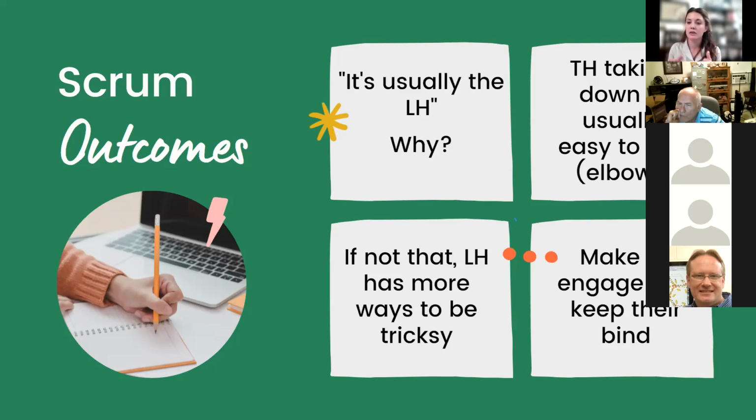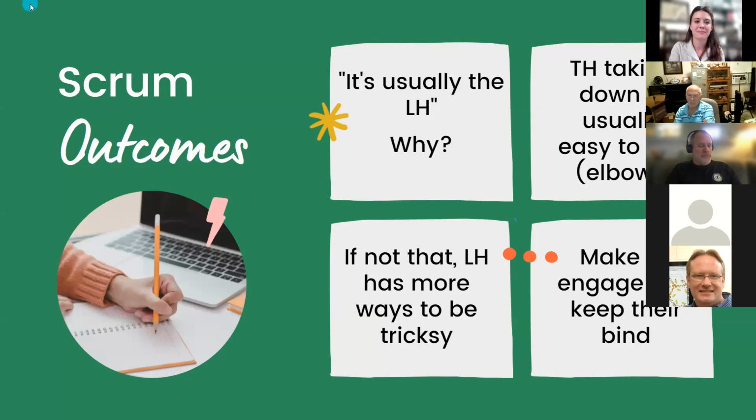If it's not that, there are things the loose head can do. And there are a few more ways that loose head can get a little tricksy. So what we want to think about is that you make the loose head engage, keep their bind. If you see a loose head's bind slipping, you know what's happening. When their bind is slipping, it means that they're starting to do this, right? So you make the loose head engage, take the hit, keep their bind, keep the tight head's feet back. Don't let them apply all the way to the scrum onto that poor loose head. And you have a beautiful scrum.